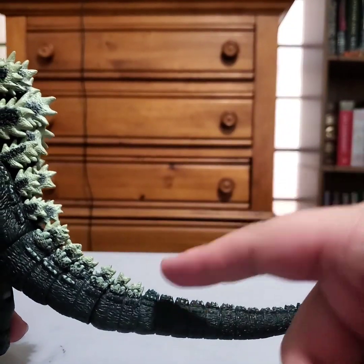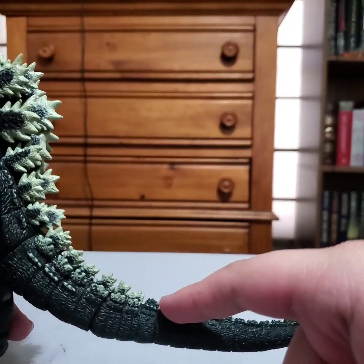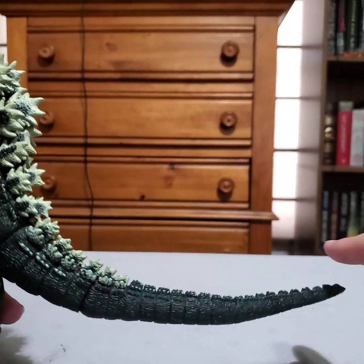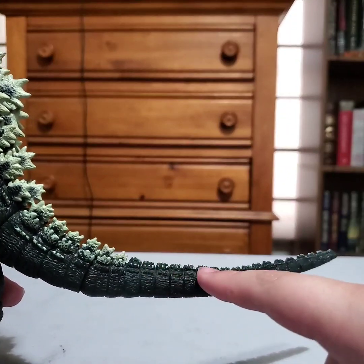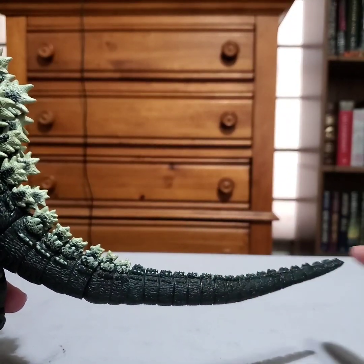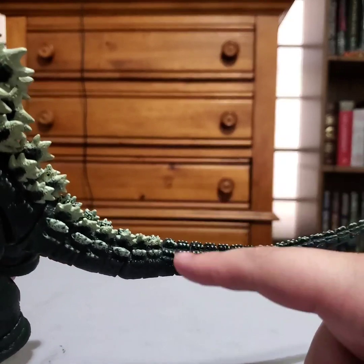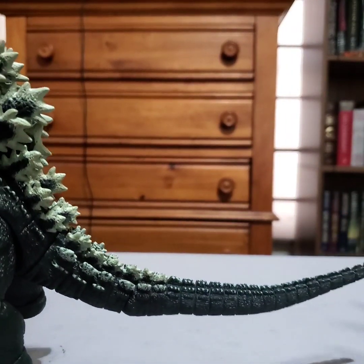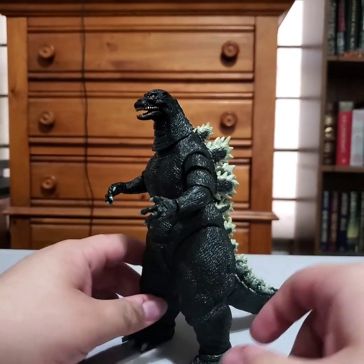I do wish the tail had a little bit more paint app and definition on the spikes that go down. I know they get gradually less and less, but I don't think they should get less and less until it's like right about here, and then it goes down and less and less. But I get that because they wanted to make it a separate piece, they probably didn't want to put the spikes on for whatever reason. Okay, fair. So that's a minor gripe.